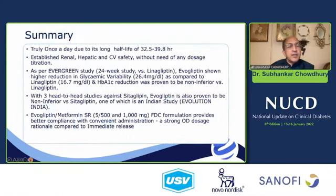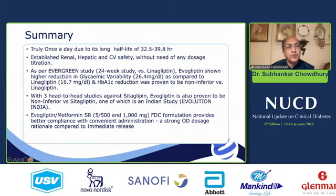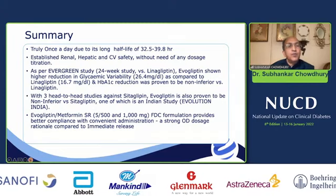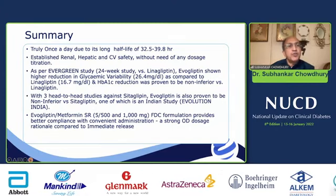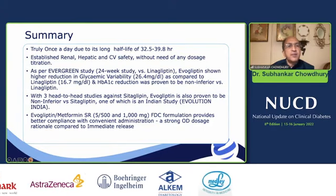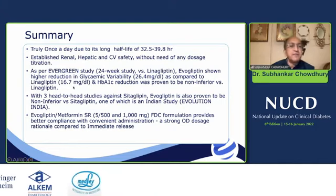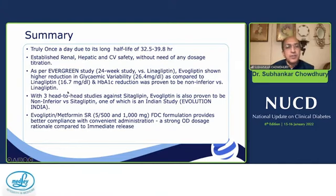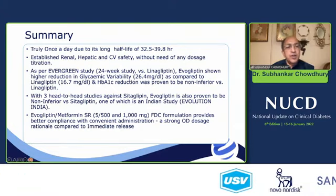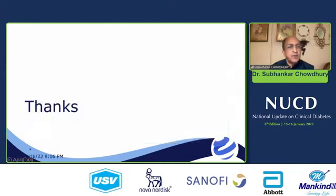And so one can summarize that Evogliptin today is another option of using an effective anti-hyperglycemic agent with almost placebo-like side effects, which is truly once daily, with a long half-life, with fairly well-established renal, hepatic, and cardiovascular safety, and shown to be as effective as linagliptin or sitagliptin in head-to-head studies. And this is also available as a fixed-dose combination with metformin, 500 milligram or 1000 milligram, both slow release. So I would like to end.